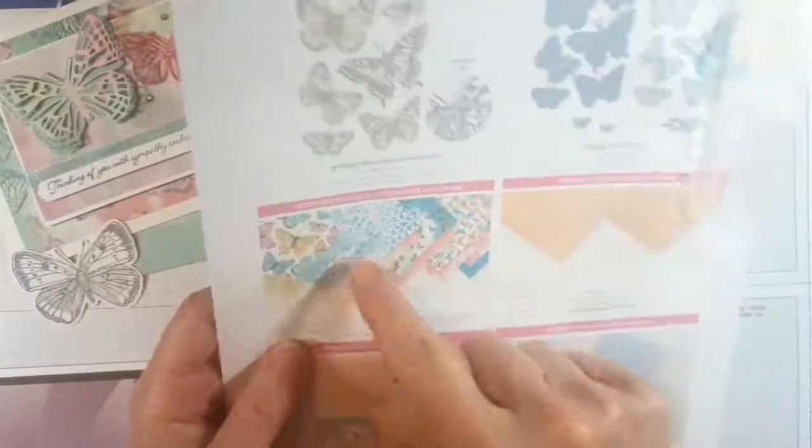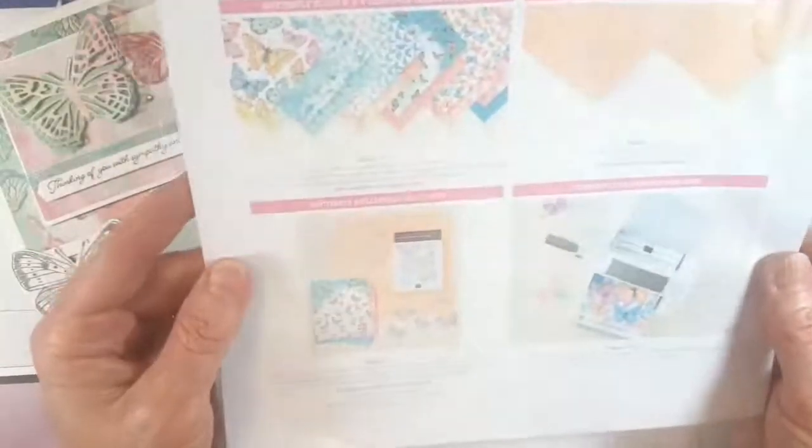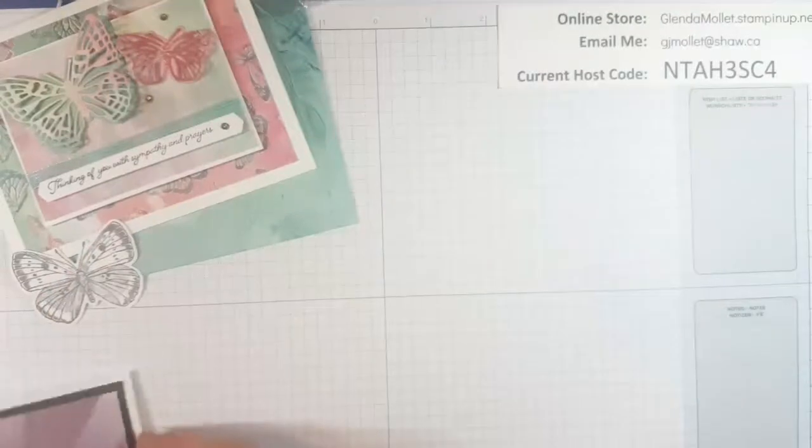So the whole collection, you get the stamp set, the dies, the designer paper, and the Natural Touch specialty paper for $97 plus shipping and tax. Not bad.